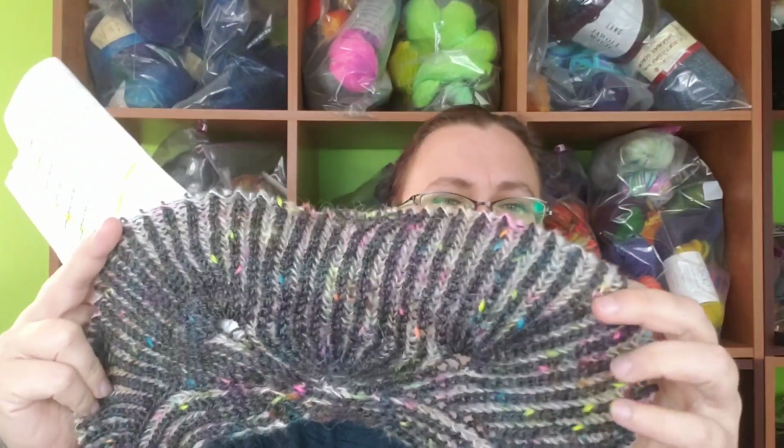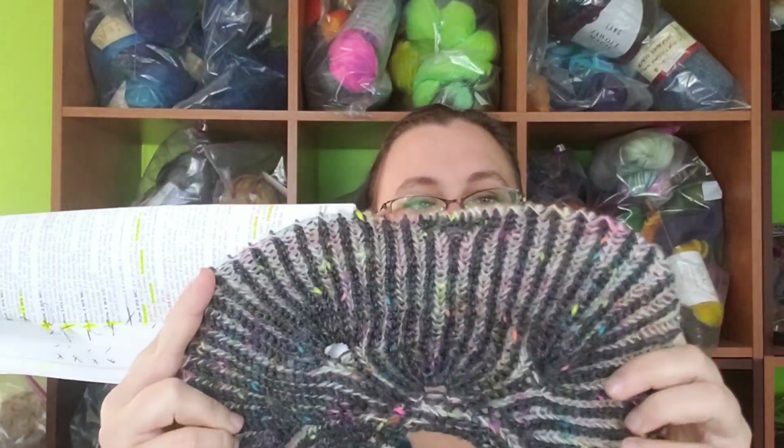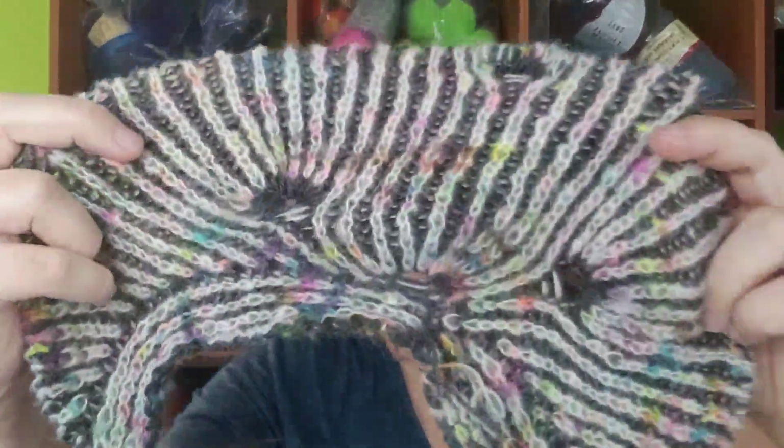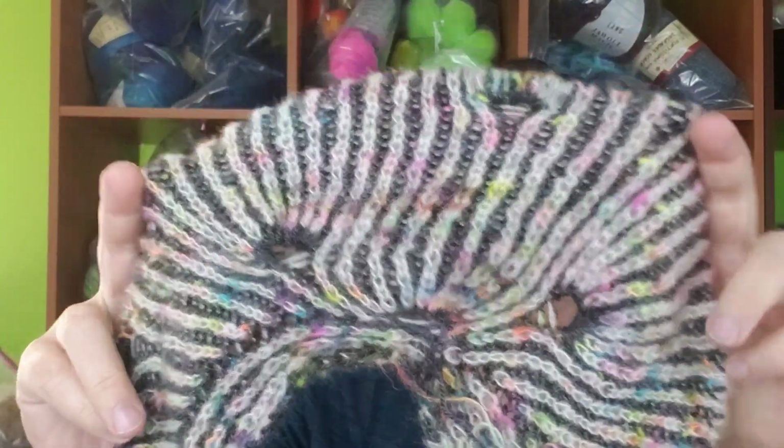I'm not 100% sure if I'm supposed to necessarily block it so that the ribs show, or if I should just kind of let it be. I do really like the way that this makes a face, though, with the holes down here. You can see the face a little bit easier on this side. See, there's creepy eyes. It's kind of like a panda face mask right now.